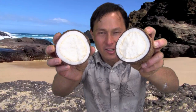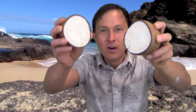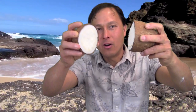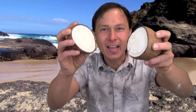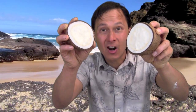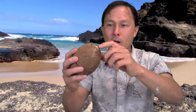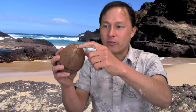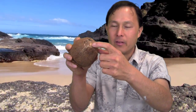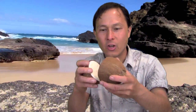Check it out. That's what it looks like on the inside. Yes, you're seeing that right. It's not a hollow cavity anymore. What happens is all the water turns into this spongy, angel food cake-like consistency. It fills the whole entire cavity. Now this does not all happen at once. At a certain point, the little ball starts to form, and it starts to form closest to the little sprout that's coming out, and then it just gets bigger and bigger and envelops the whole cavity inside the coconut.